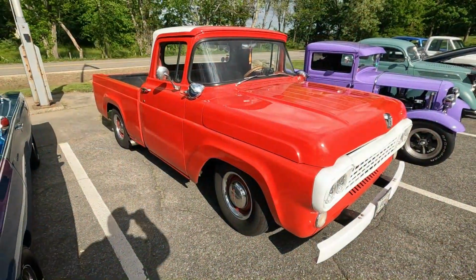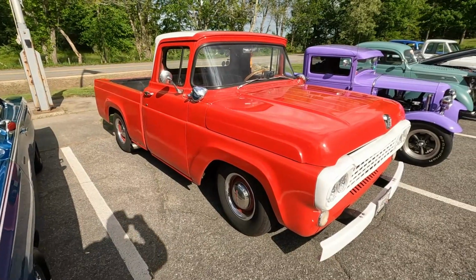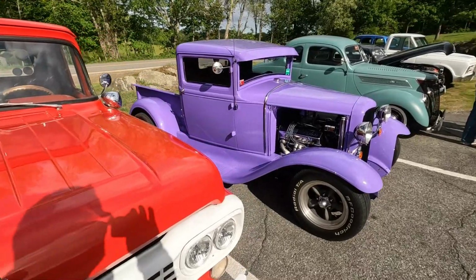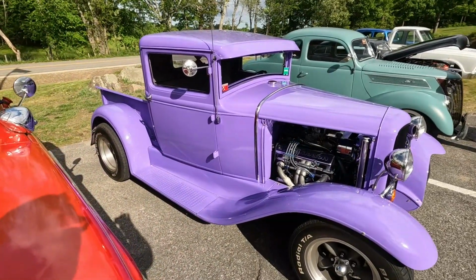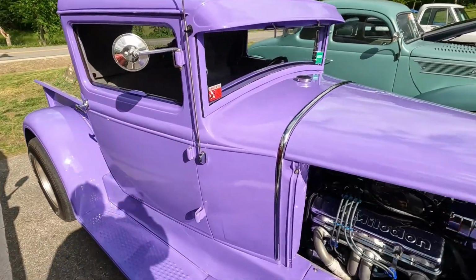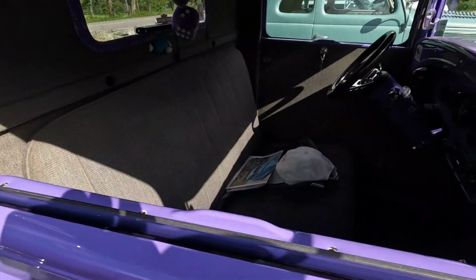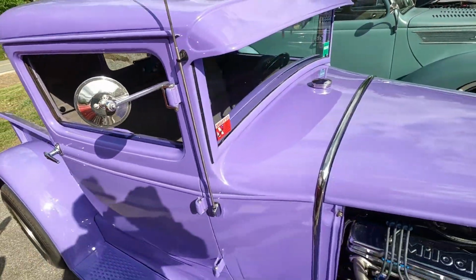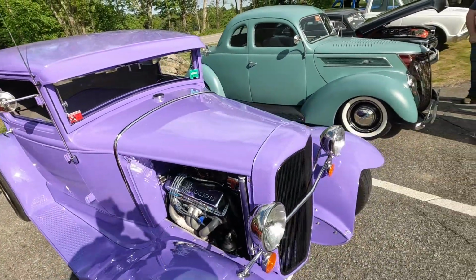Here's Bob's pickup. He hasn't sold his drag car yet. I'm surprised. George's pickup. Here's Carl's 37.